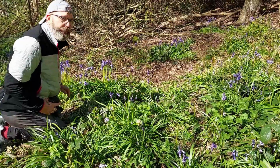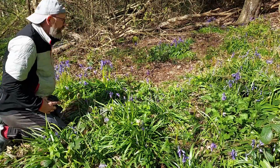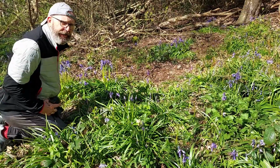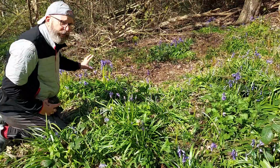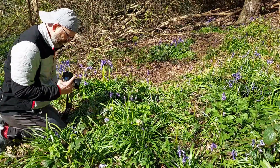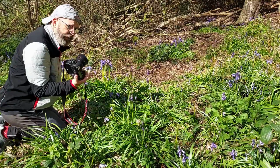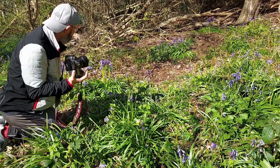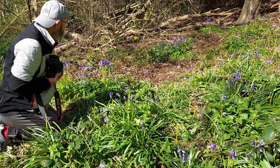There are a couple of bumblebees flying about, going about their normal daily business. I'm going to try and capture a couple of images of them as well. I'm going to try and get a couple of close-up macro shots. I've changed to my 50mm prime lens, which goes down to f1.8, so I'm going to try and get a couple of macro shots and blur the background on them if I can.